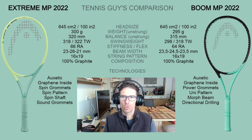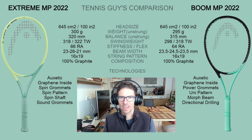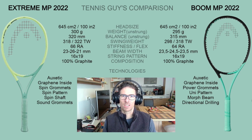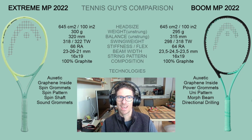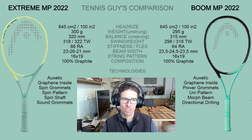So really don't be fooled by the specs, by the name, because one of those rackets is way more powerful, and one of those rackets is surprisingly more control oriented. But which one of these rackets, you will find out in today's comparison. So let's begin with the head size. I told you it's the same head size, 100 inches, so 645 square centimeters.